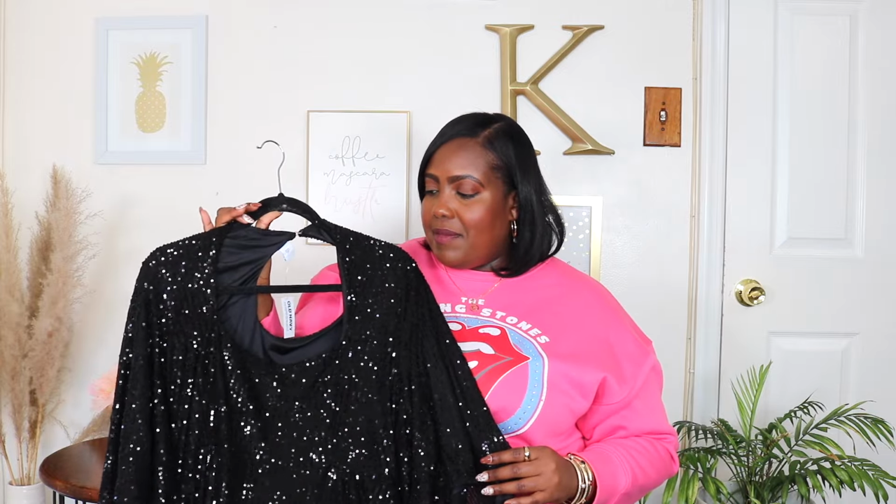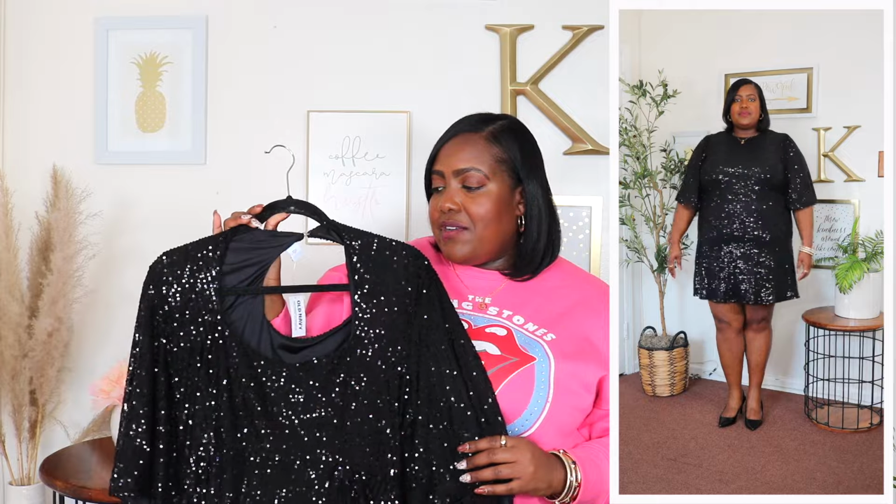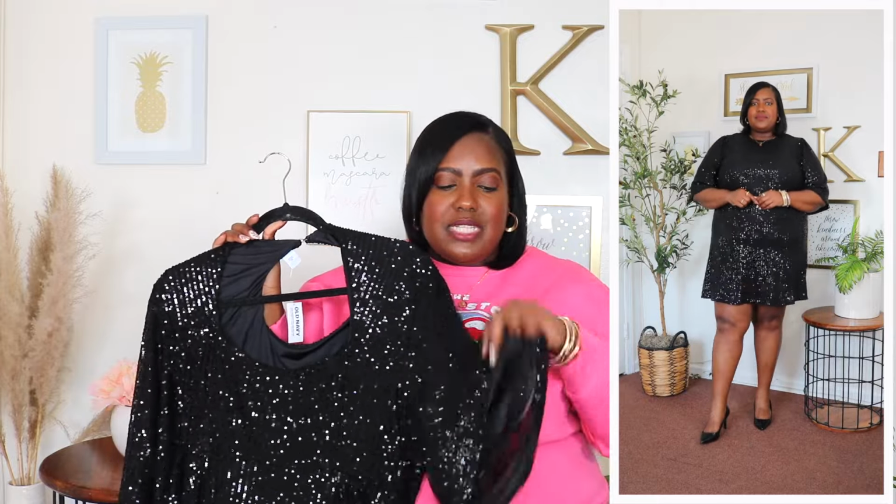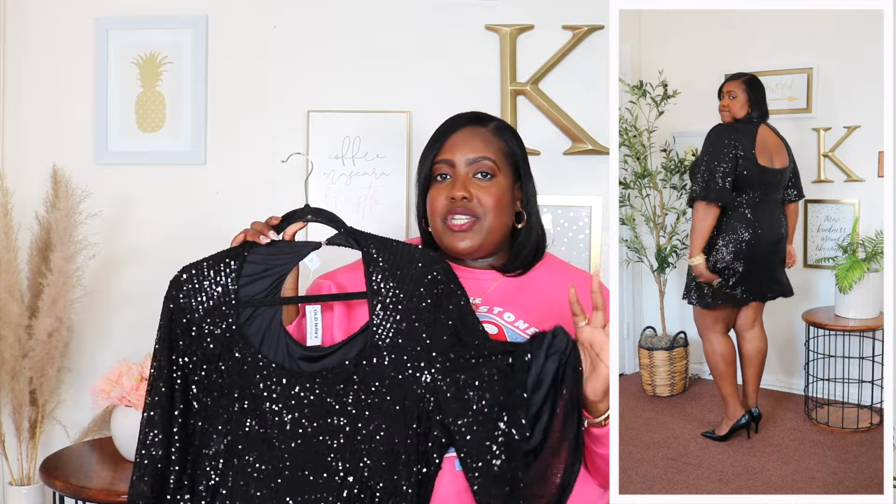Next is this mini sequin dress, which is also gonna be perfect for the holidays. I'm wearing it here in the size 2X and the price is $59.99. It's available in two additional colors, but I did go ahead and pick it up in black. It features a higher crew neckline, three-quarter length bell sleeves, and what I love about this dress is that it's fully lined underneath, so you don't have to worry about the sequins scratching your skin.